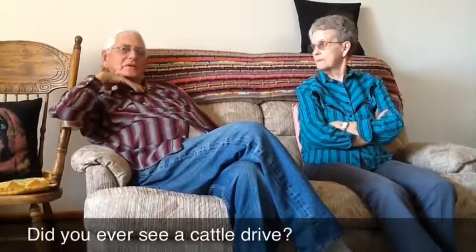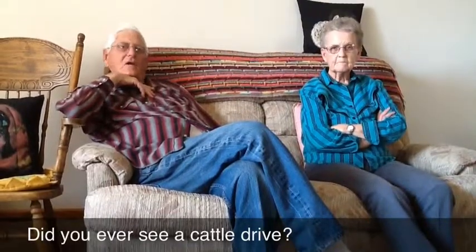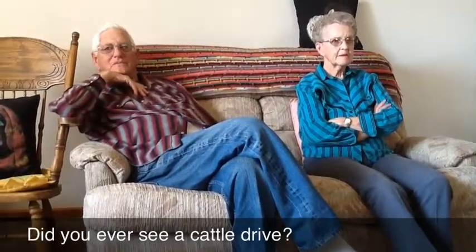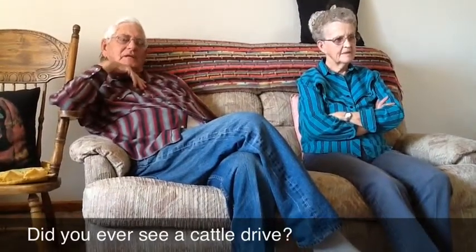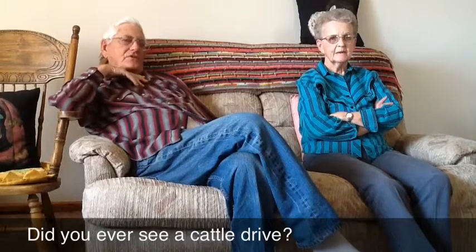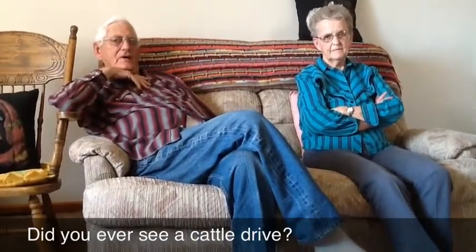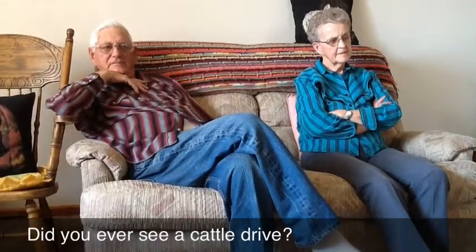Well, I seen one cattle drive. At one time, that's all the cattle had to come to a railroad, someplace to get on the railroad to go to market. They brought a bunch of cattle one time off of the Snake River from Baggs, Dixon, and all that country up and onto Hans Peak. And we were living on Elk River at that time.